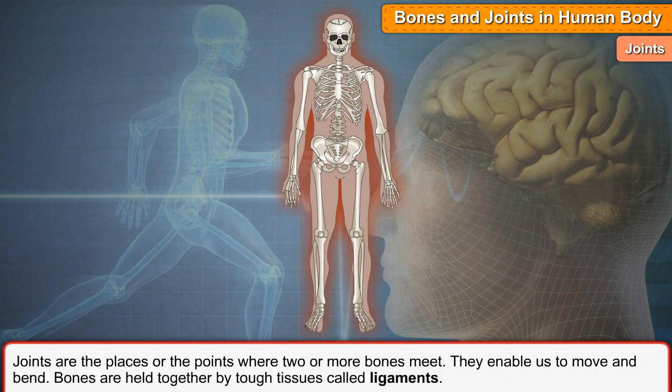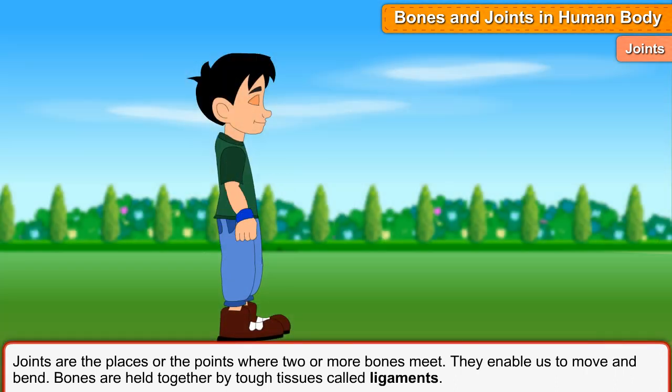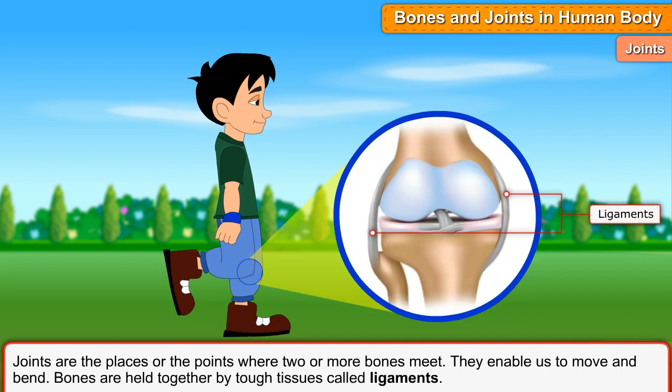Joints. Joints are the places or the points where 2 or more bones meet. They enable us to move and bend. Bones are held together by tough tissues called ligaments.